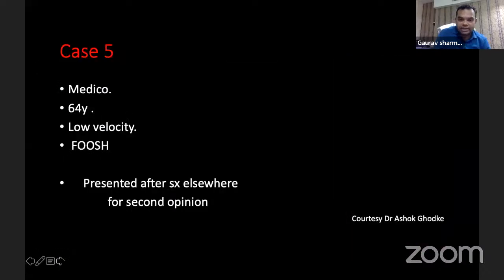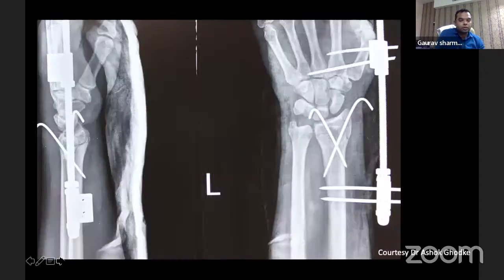So we have the last case, which was a medico, a 64-year-old gentleman, low velocity injury, fall on outstretched hand, presented after surgery which was done elsewhere. This was a second opinion. So this was his immediate post-operative X-ray. An external fixator along with K-wires were used. And as you can see, the K-wires are crossing proximal to the fracture site here. And everything seemed to be good.